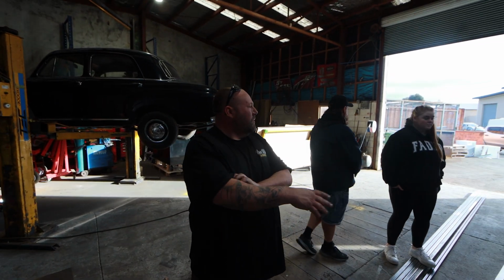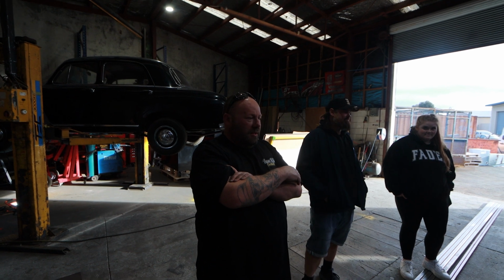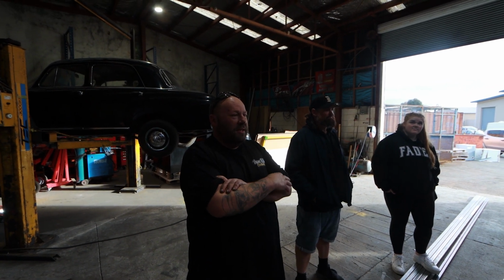So I've just redone all the aluminium, repainted it, new bearings, all new suspension parts. Tied it up. So yeah, just redone everything inside.